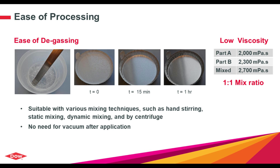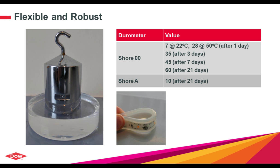The product is a 1-to-1 mix ratio. So as Thierry said earlier, some products have more exotic mixing ratios that are more difficult to manage over time. Here, the aim was to make it easy for the user.